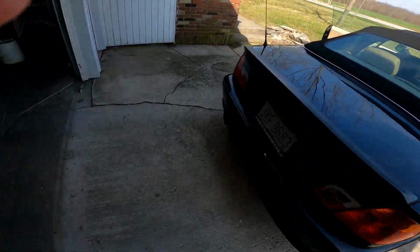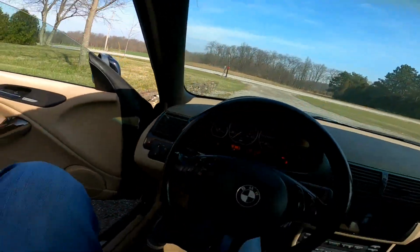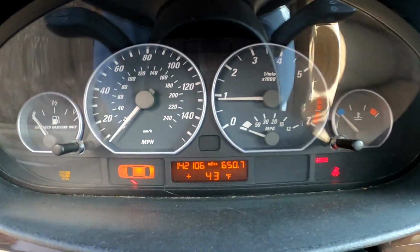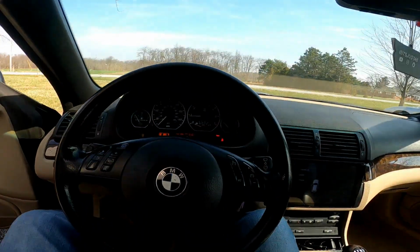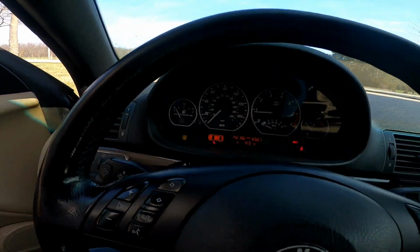German car that is 22 years old and has 142,000 miles on it. She ain't doing too shabby. Of course, check engine light's on.